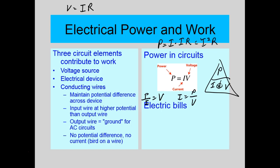You talk about your power hogs, anything that uses a lot of current is going to make your meter spin. Okay? Your heaters, your water heater, your stoves, your ovens, your electric strip heaters, anything like that, boy, are you using the power. Okay? So I squared R. Okay?